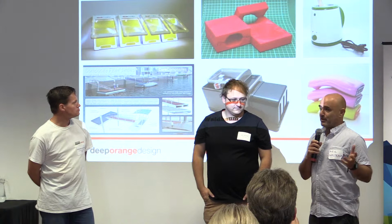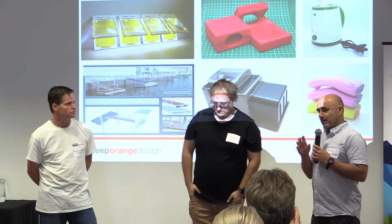So Deep Point Design is a product design consultancy. So we help inventors or people with ideas develop their products from back of a napkin sketch to a fully functional prototype that's ready for manufacturing. So the process involves the same thing that Mick touched on, a lot of iteration. But what I generally help people with is taking the product to be almost manufacturing ready.